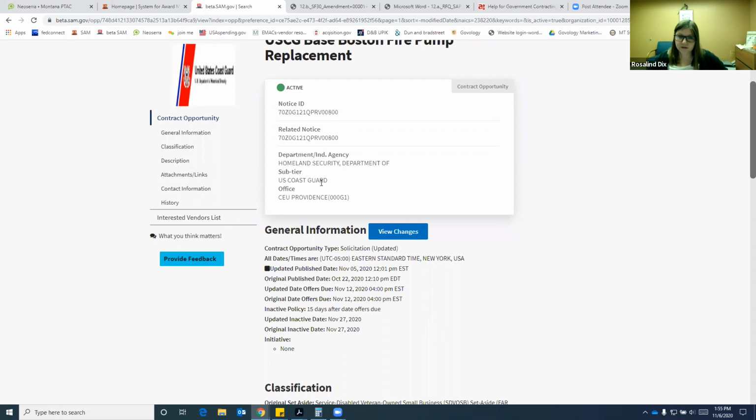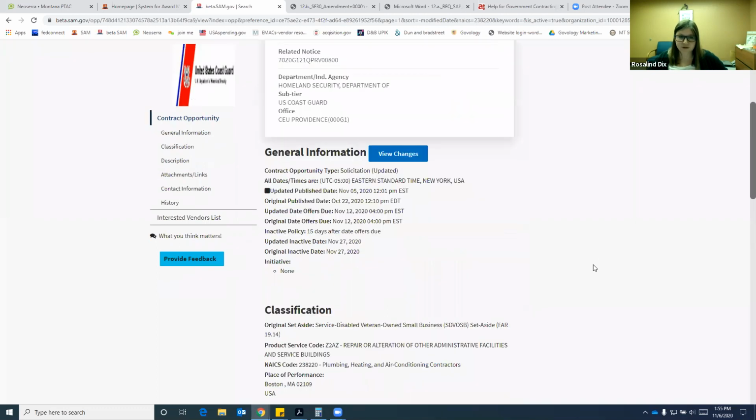Department, that's Homeland Security, Coast Guard, gives you all that information. Really, you want to pay attention to the date and when offers are due. That should be one of the first things you look at. This one is offers are due on the 12th by 4 p.m. Eastern time. You really need to make sure that you pay attention and you follow that. Late submissions are late, and the government doesn't accept those. So, if you're on Mountain Time like me, that's going to be 2 p.m. our time.